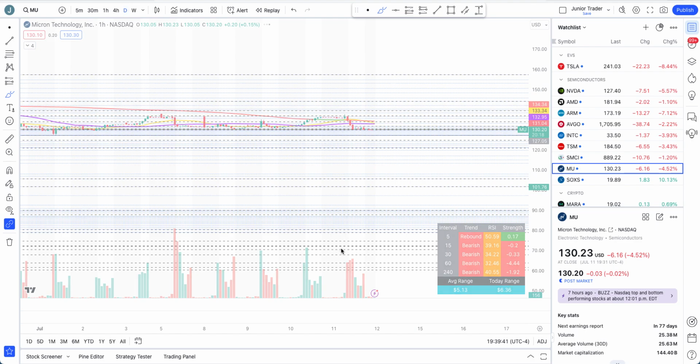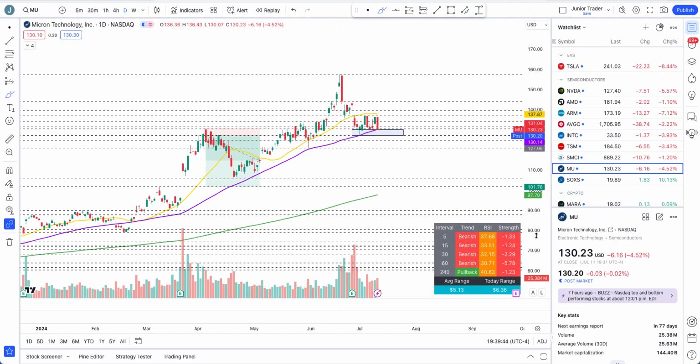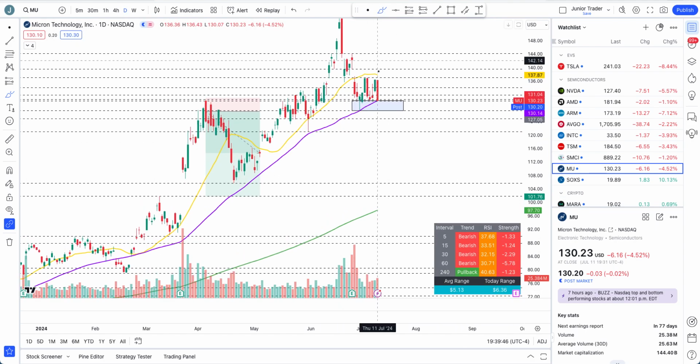Micron. All right, so let's take a look at that. Micron is simple. For more continuation to the upside, that was above the 20 days moving average, I talked about it. We didn't get that, and below the blue box is when I would say it can continue much lower. So that's pretty much it with Micron. All right, nothing more than that.